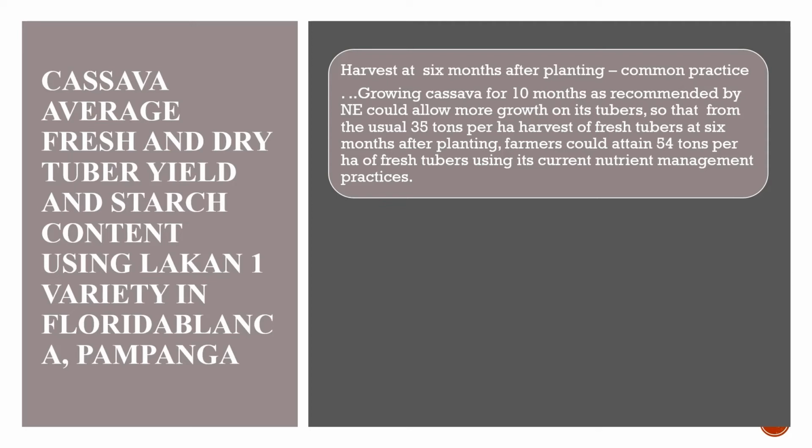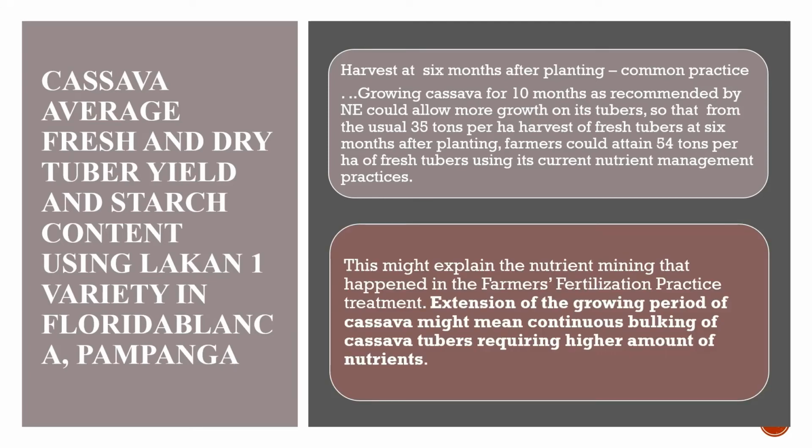Now, growing cassava for 10 months as recommended by NE could allow more growth on its tubers, so that from the usual 35 tons per hectare harvest of fresh tubers at 6 months after planting, farmers could attain 54 tons per hectare of fresh tubers using their current nutrient management practices. And this might explain why nutrient mining happened in the FFP treatment. Extension of the growing period of cassava might mean continuous bulking of cassava tubers requiring a higher amount of nutrients.